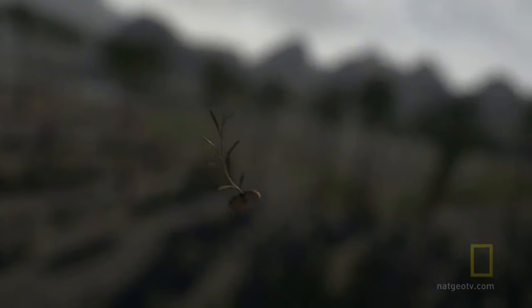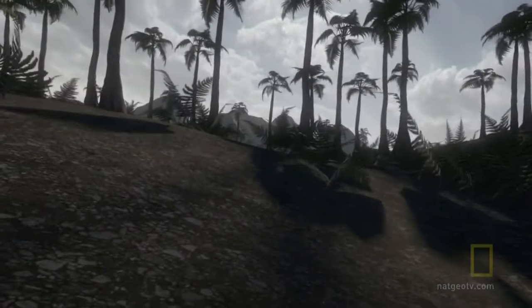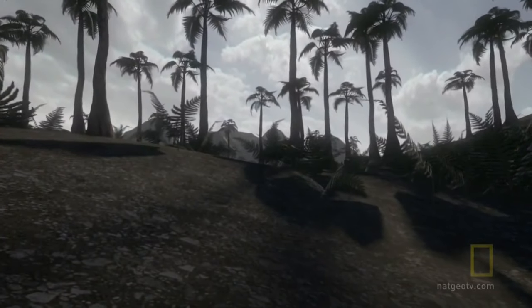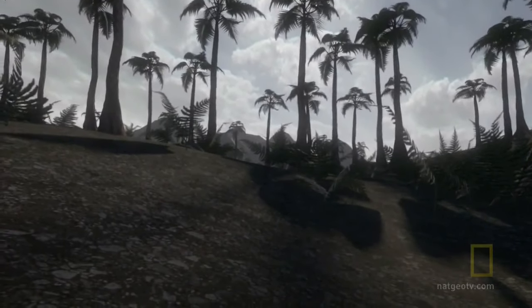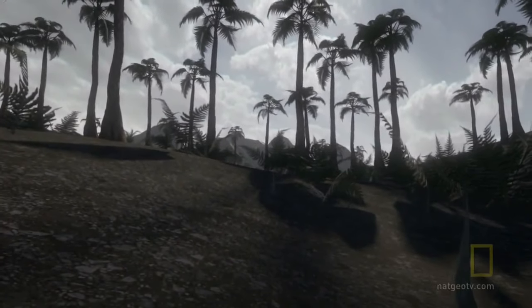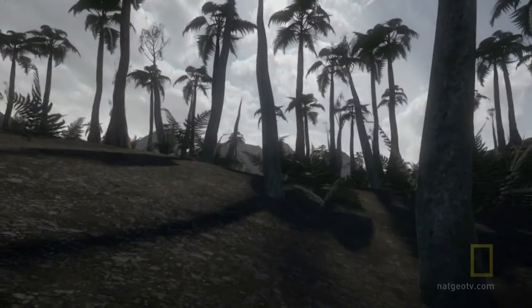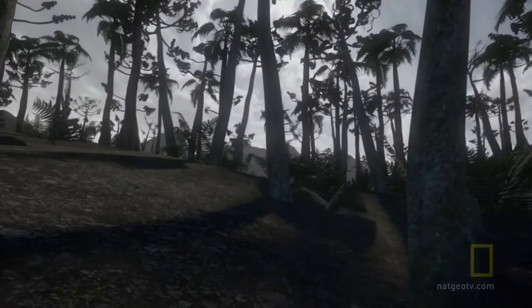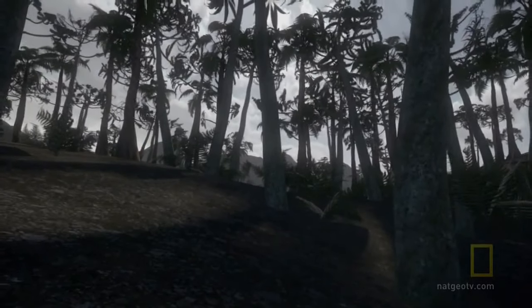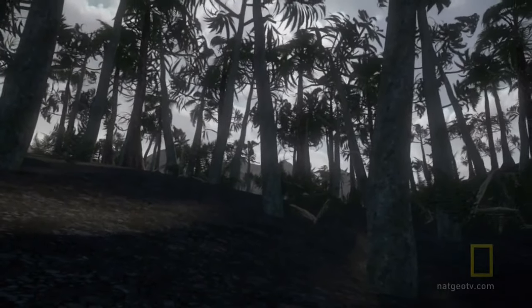This embryonic plant has its own food and water supply. Unlike a spore, this seed can survive far from water for months, even years. The humble seed spreads life across the planet, and each tree and plant pumps out even more oxygen. It's an environment very much like today.